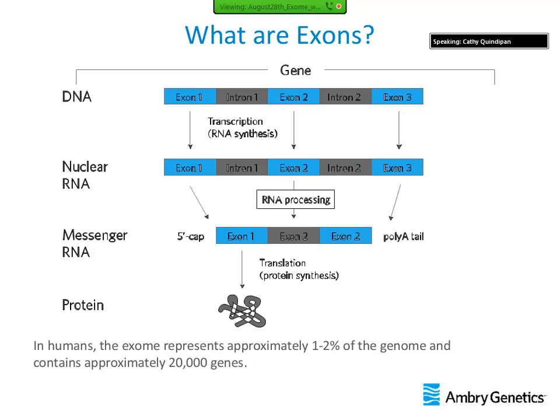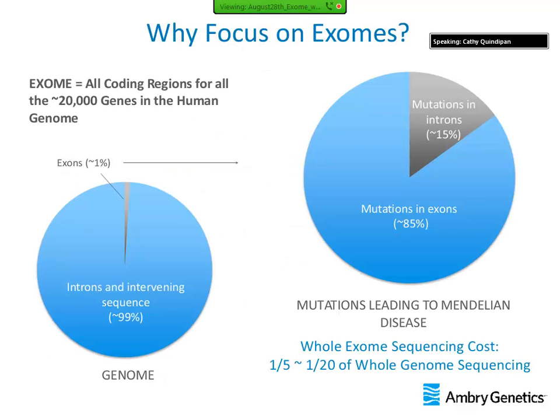Going over exome sequencing, I want to talk about what exons are first of all. Exons are the protein coding regions of our genome, and they account for about 1 to 2% of our genome. The reason we are focused on exome sequencing, even though exons only account for about 1 to 2% of the genome, is that mutations in these exons account for 85% of the mutations that lead to Mendelian disease. Exome sequencing is also a more cost-effective way of screening the human genome than whole genome sequencing.